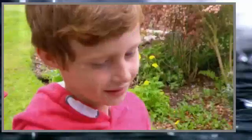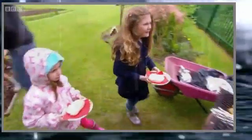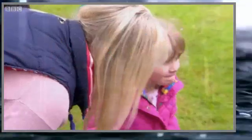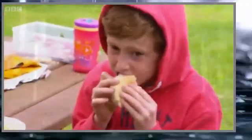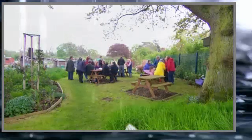Just imagine if we all took a leaf out of their book and started gardening in harmony with nature. We could restore wildlife populations to our green and pleasant land and enjoy some healthy and delicious food. Coming to this allotment and meeting people with a passion for gardening, along with nature, has been absolutely inspiring.